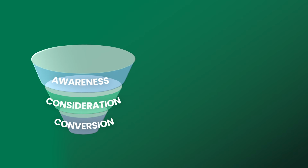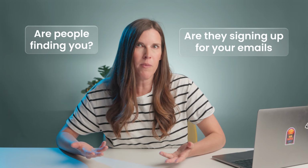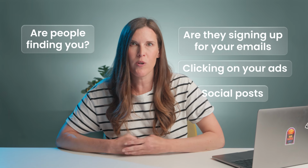So how can we do this? Here's how to break it down. At the top of the funnel, look at metrics like reach, impressions, and traffic. Are people finding you? Are they signing up for your emails and clicking on your ads, social posts, or blog articles? If these numbers are low, it might mean your awareness efforts need a little love. Maybe clearer messaging, better targeting, or stronger creative.